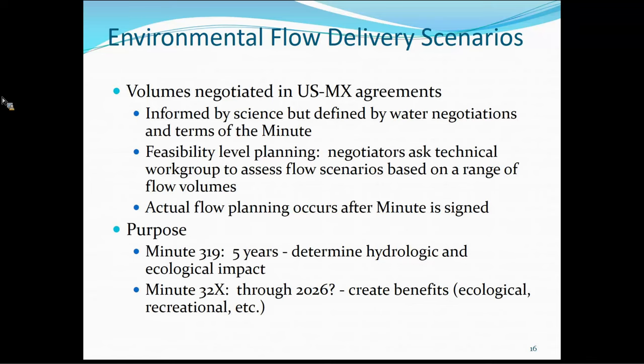If there is going to be a new agreement between the United States and Mexico that commits to future environmental flows, there will be another round of actual flow planning. So all we've done at this point is some feasibility level planning in anticipation of a new bilateral agreement. Another thing I just wanted to point out about the flows sort of changed our thinking a little bit.